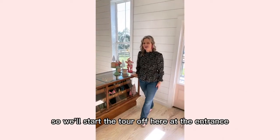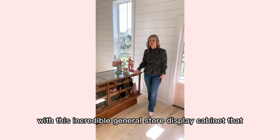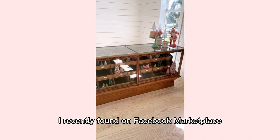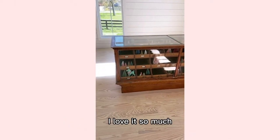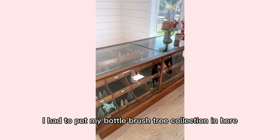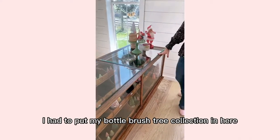So we'll start the tour off here at the entrance with this incredible general store display cabinet that, if you remember, I recently found on Facebook Marketplace. I love it so much. It's in such great condition, and I couldn't help myself. I had to put my bottle brush tree collection in here.